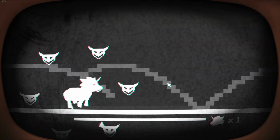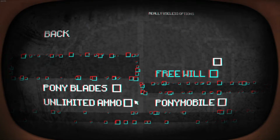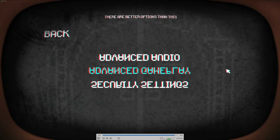What about, it's not as creepy, but like the Magic Circle. We've done a demo on that. Good game as well, from what I played of the demo. It's not creepy, but you kind of just break the game to finish it, which I always find interesting. Really useless options, just puts things upside down. I did eventually figure it out, but I don't think I figured it out in this recording.